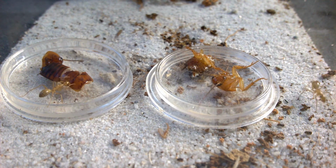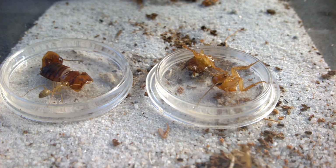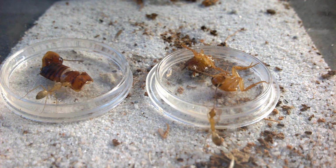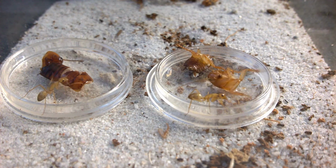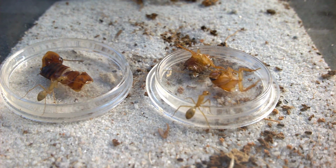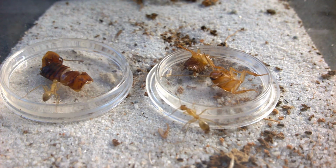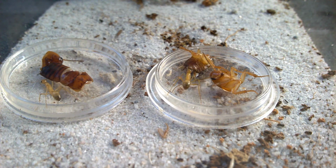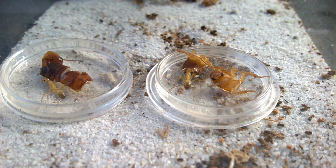The first ant is feeding on the frozen one. And the second one shows interest for the fresh roach. It seems we have an equal score here. So fresh or frozen doesn't really seem to matter. I hope that you had fun with my little unscientific feeding experiment.